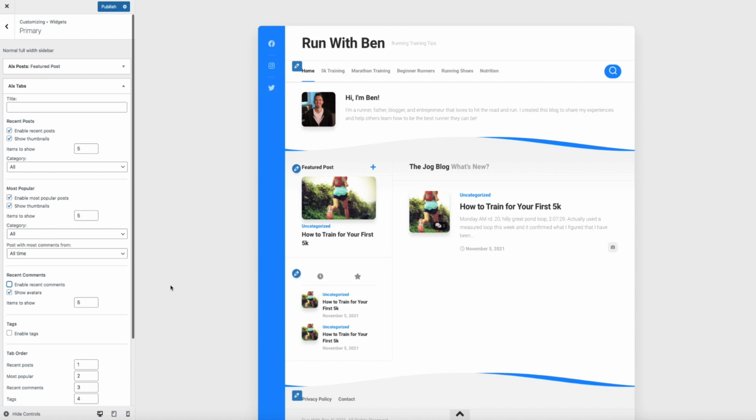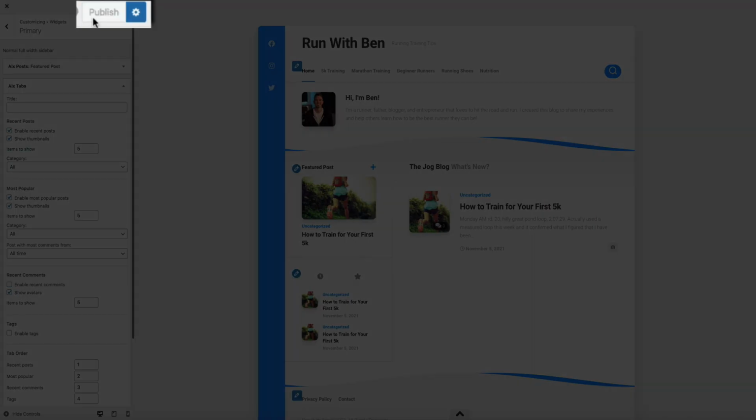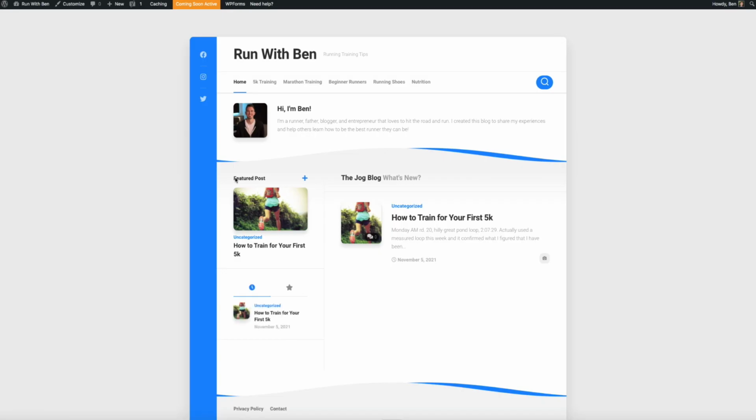And you can obviously do more with this, but for the sake of time, I'm going to publish our changes and move on. So go ahead and click the Publish button, and then let's exit out of the customization menu. And so far, so good. Now, these widgets will obviously look a lot more complete as you begin to publish more blog content, but you now have a solid foundation for your posts.